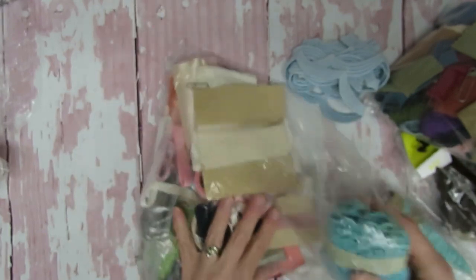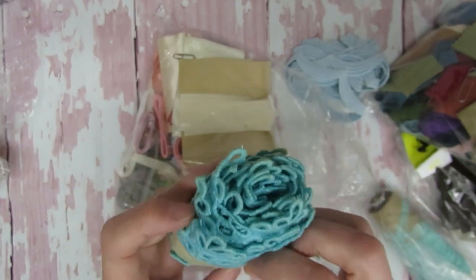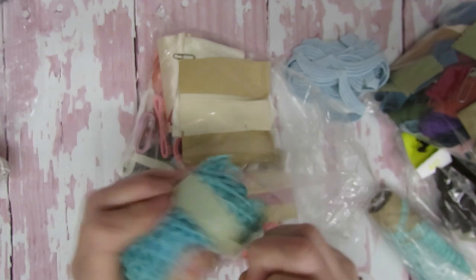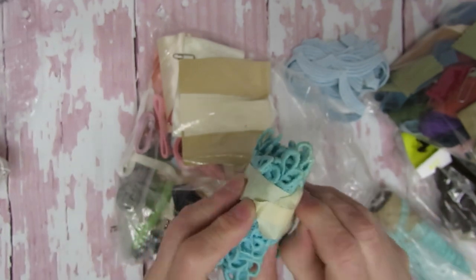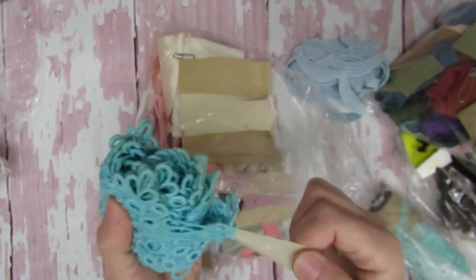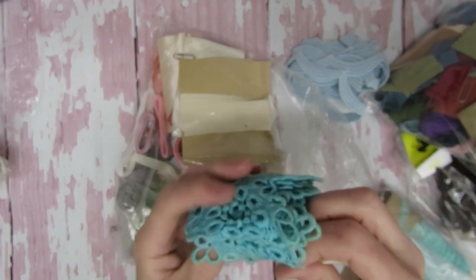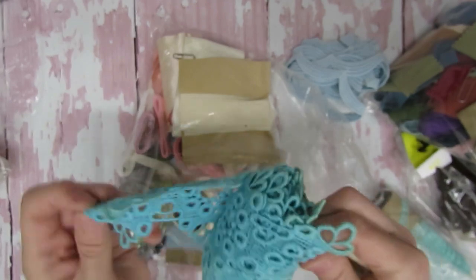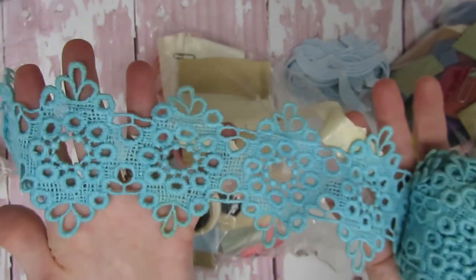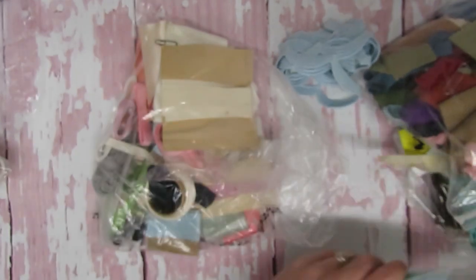Again, just kind of another grab bag. This one I grabbed because I saw this lace in there, and I thought that this one might work well for my boho journal. Again, this one has some age to it. There is some staining on it, and I'll have to pull the tape off and see how much staining, but I thought it was pretty enough to keep, so I did grab that bag for that reason.